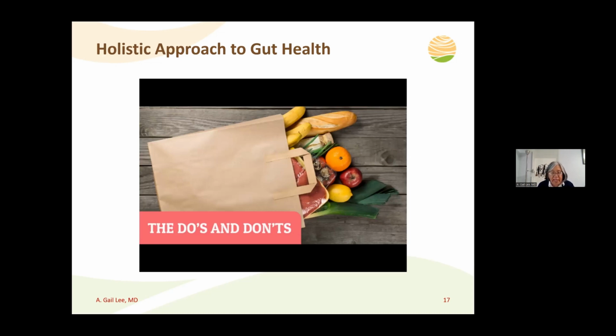So when somebody does an elimination diet, what are some of the do's and don'ts? Well, when you start reintroducing food, it's very important to pay attention to how each food makes you feel. So basically, you've been on the elimination diet for 3 weeks or 4 weeks, or however long we feel is necessary for you, and you're feeling much better. Then you will introduce one set of foods. You pick this one food and you note how it makes you feel over the next 2 days.